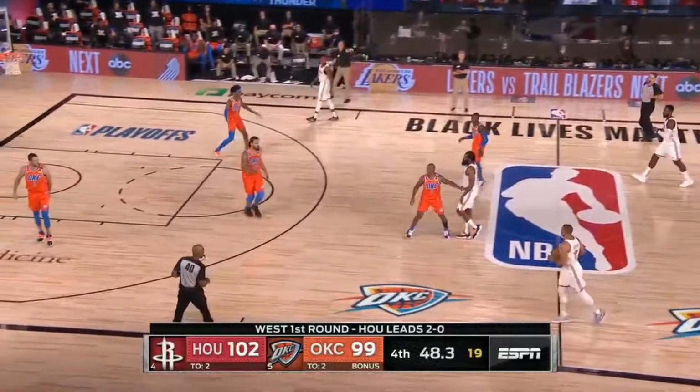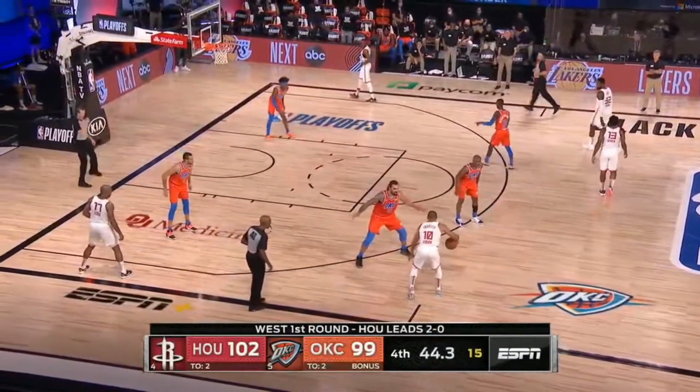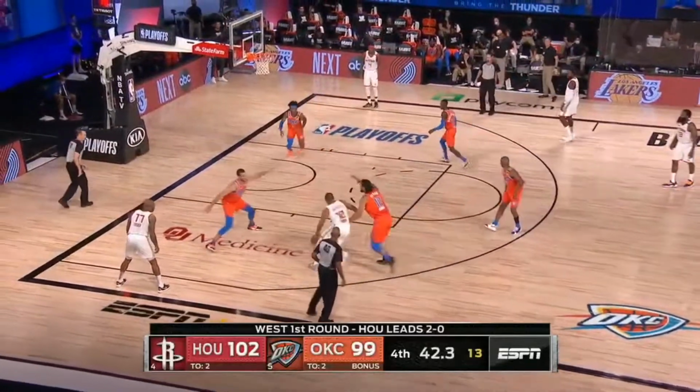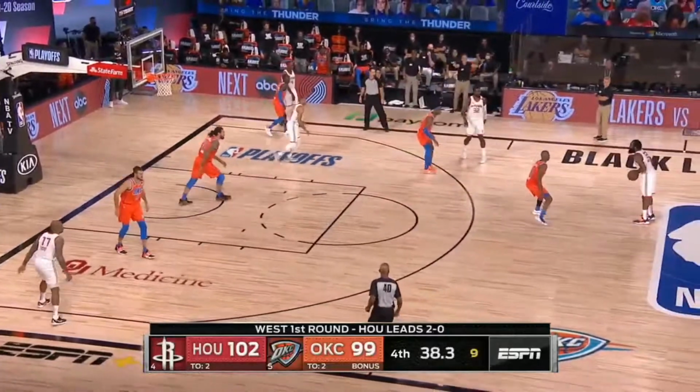Jeff Green gives it to Eric Gordon. Oklahoma City needs a stop here. Gordon matched up against Adams, blows by him. House in the corner, back out to Green to Harden.